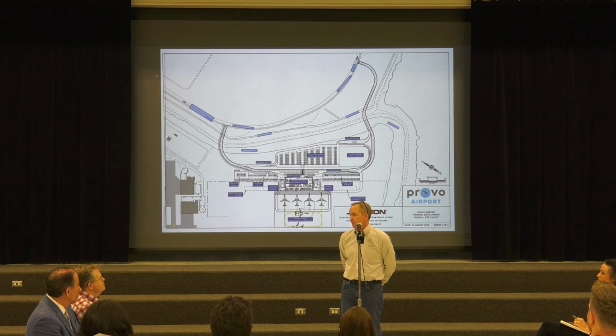But it will do a couple of things for us. First of all, it will expand our capacity to handle operations, which we're fine capacity-wise right now, but it would expand the capacity, whereas 2 intersecting runways do not expand capacity because you can only use 1 at a time. These 2, we could use 2 at a time.